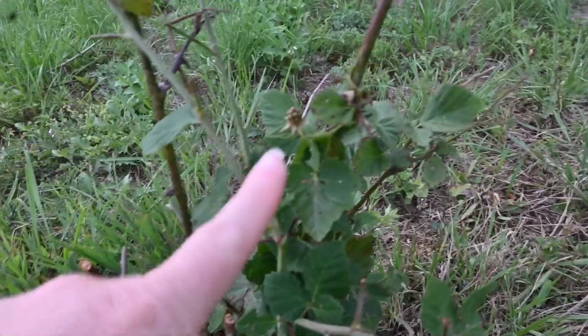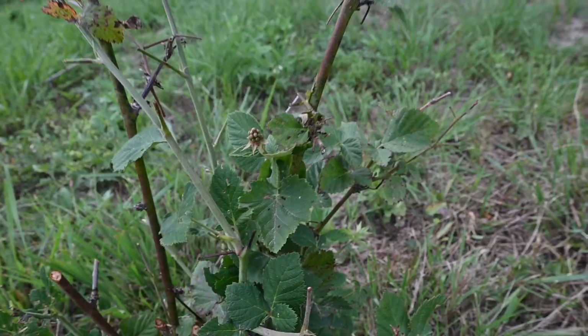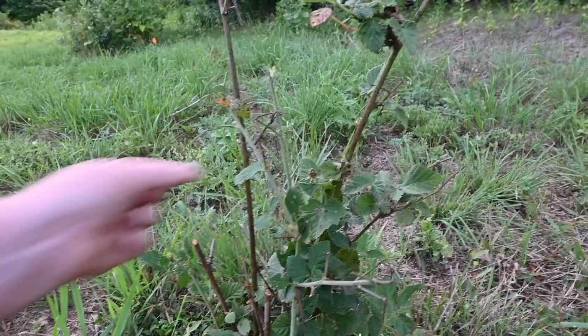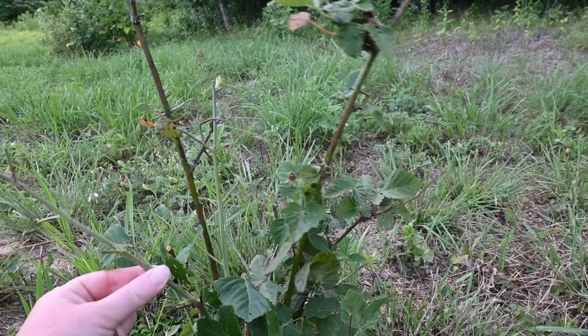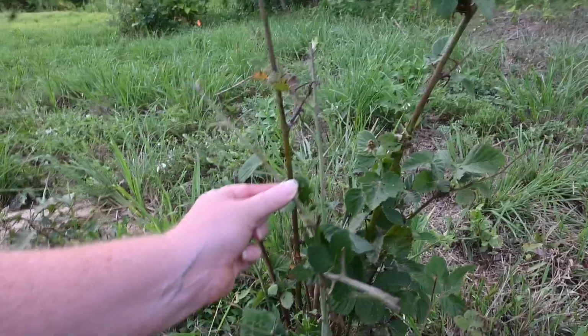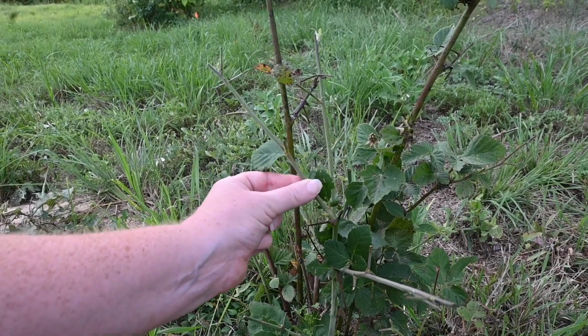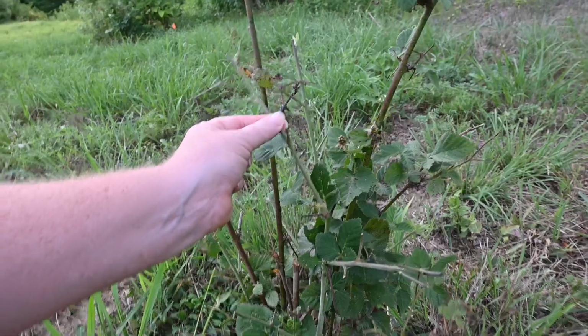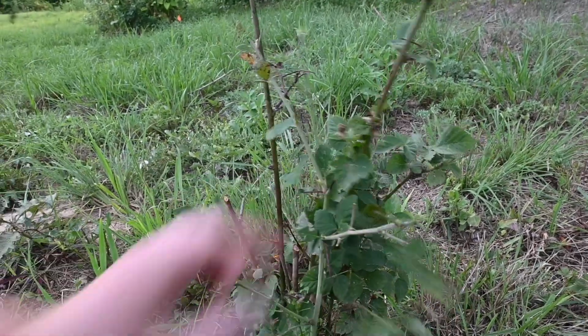And look, I got a berry right there. Now the question is keeping the kids away from it. But like this right here, this looks like it's been eaten by bugs. That's not looking too good. But some of this non-woody cane would be awesome to propagate.